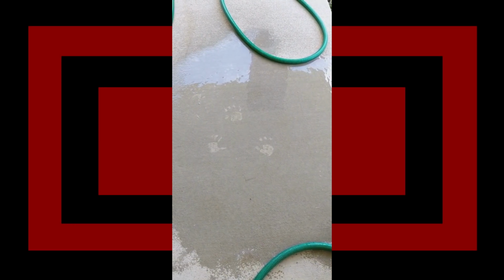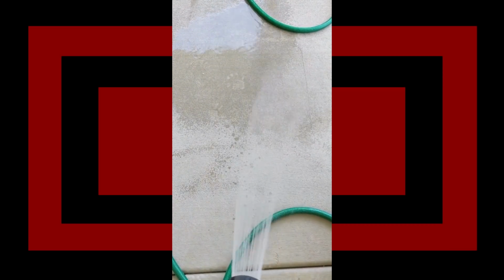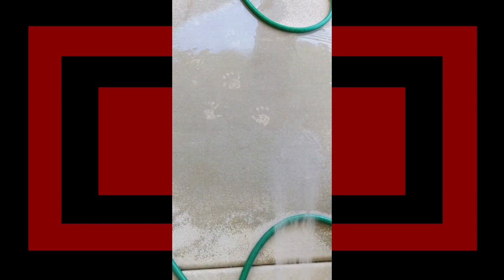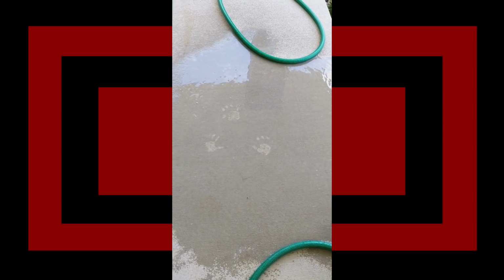Hold on, what? Could you imagine buying a house, and then one day you're just washing your driveway or whatever, or it starts raining, and you notice these ghostly handprints starting to appear around your property? I would freak the hell out!